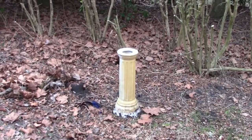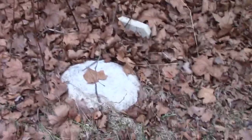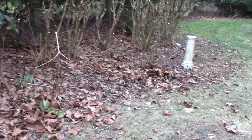That right there is a bird bath, and I was trying to figure out where the head of it was. I think it's this thing right here. So that's interesting. So I'll pull that baby out. I may reuse it. I can reuse it. I just don't know where I'm going to put it yet.